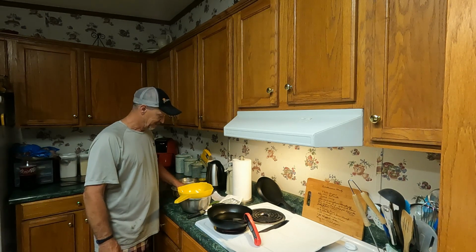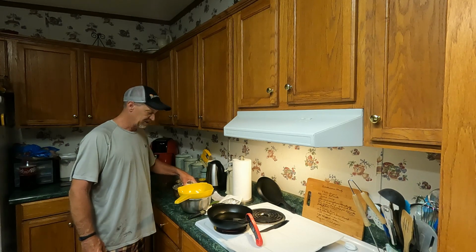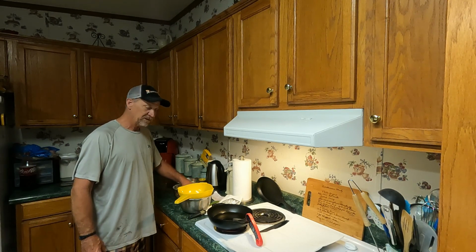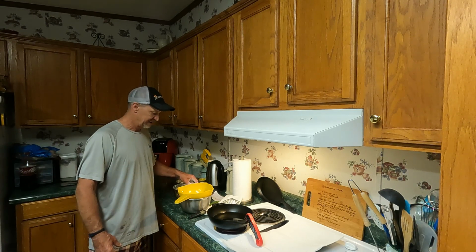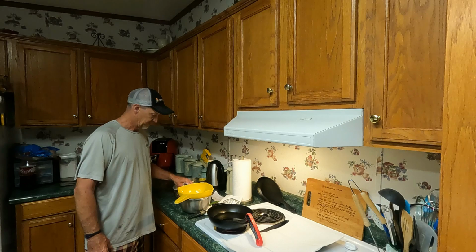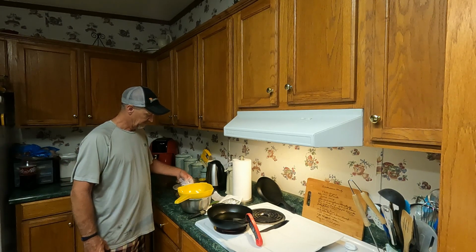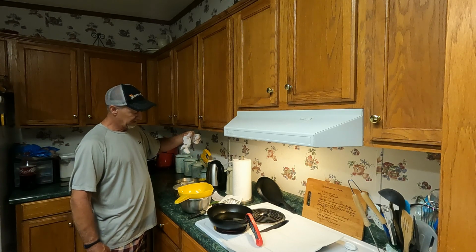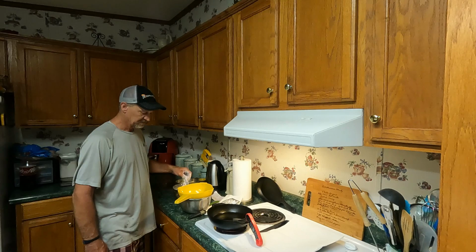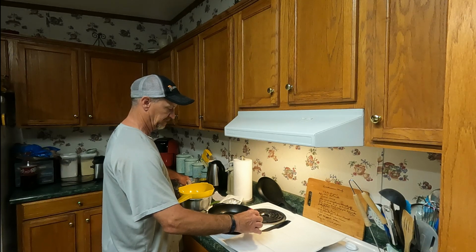On my livers here, all I got is just some flour, and I put just about a tablespoon to a cup and a half of flour here of cornstarch with my salt and pepper, and that's it. I don't even go through the trouble like that rabbit liver of cutting it up in smaller pieces. I like getting up there to about 350 degrees on my oil before I start.